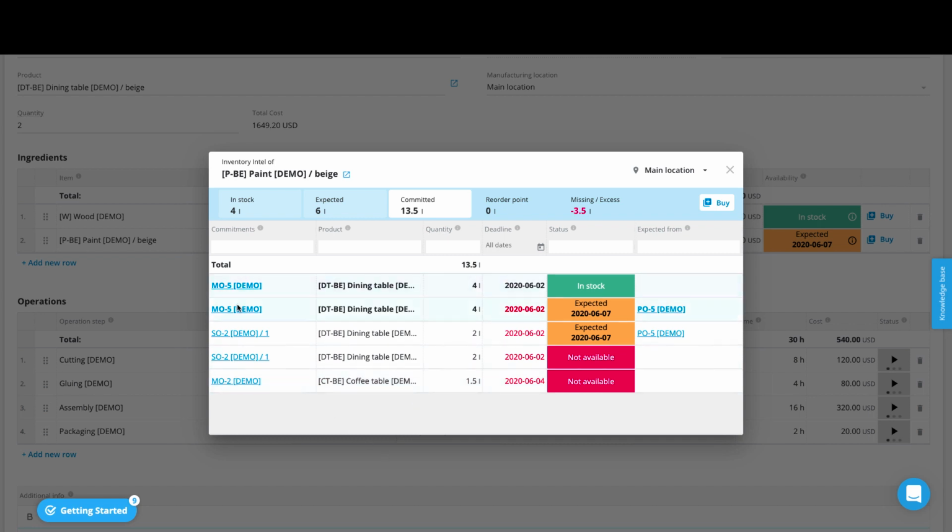So I have manufacturing order number 5 currently listed twice because the status is changing here. Right now, manufacturing order 5 is actually committing 8 liters of paint to this specific order, but it will consume the existing 4 liters I have, which are in stock, thus noticing the in-stock status. In addition, it has an extra 4 liters it's requesting. I don't have those in stock, so it's beginning to book it from an incoming purchase order number 5, which has this beige paint inside of the PO.